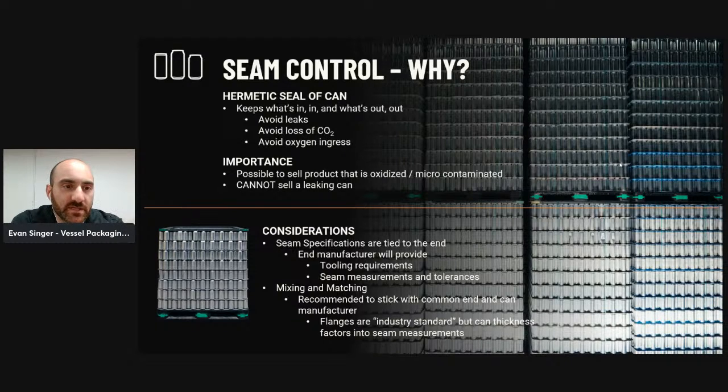Really important to note that seam specs are tied to the end or the lid, not necessarily to the can itself. The manufacturer of the ends that you're using will provide what the tooling requirements are. So what are the profiles of the chuck and the dies used by the seamer? And then what are the seam measurements and tolerances? So what should you be measuring and what should those measurements be to know that you have a good seam?